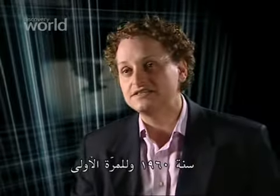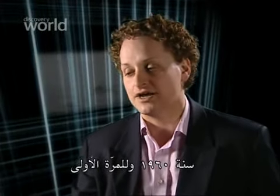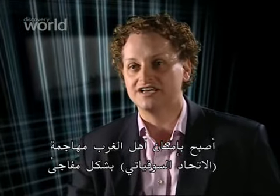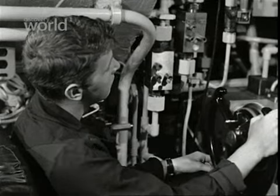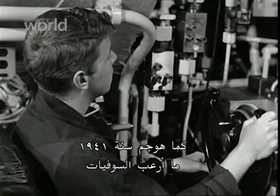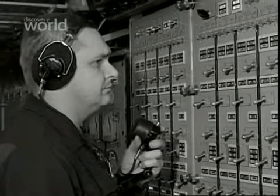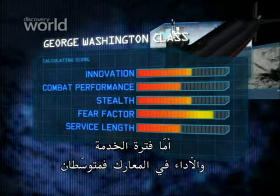America had stolen a lead in the arms race, and the Soviet Union was in shock. In 1960, for the first time, the Soviet Union can be attacked by surprise by the West, just as the Soviet Union was attacked in 1941. And that scares the hell out of the Soviets. The Washington has an impressive fear factor. Stealth is good, innovation is good, but service length and combat performance are average, leaving her in 10th place on our list.